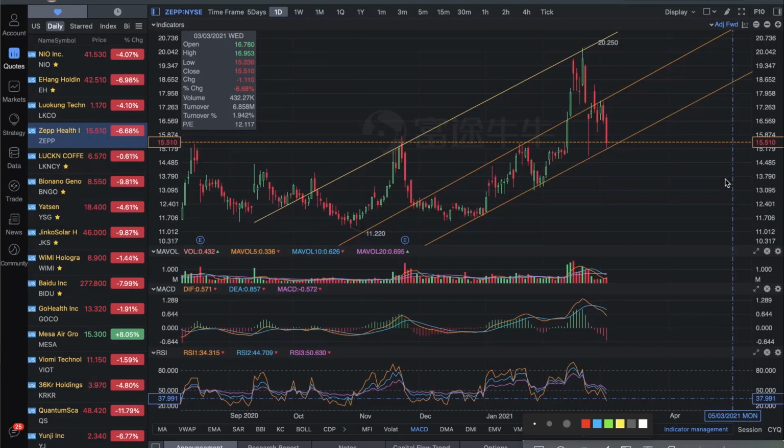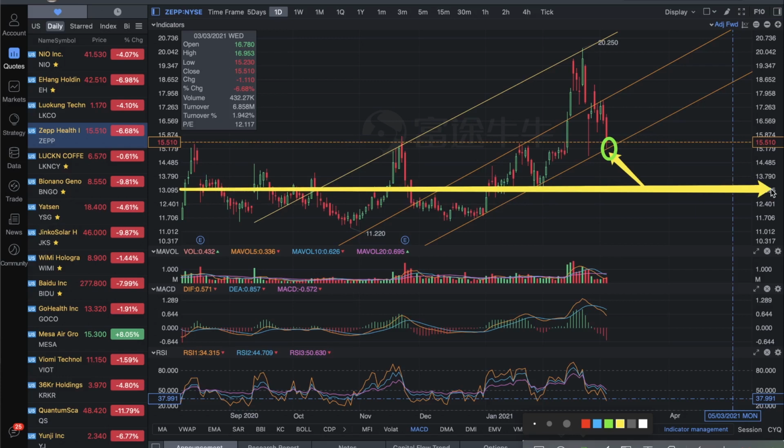Next is ZEP. So it was driven down by the market and coming down to test this trend line. So that's why I ended up grabbing a bit more shares at around 15.3. So we'll see if it can hold. If it doesn't, my next add-in price would be in the 13 range. But ZEP is something I would continue adding in even during the correction.